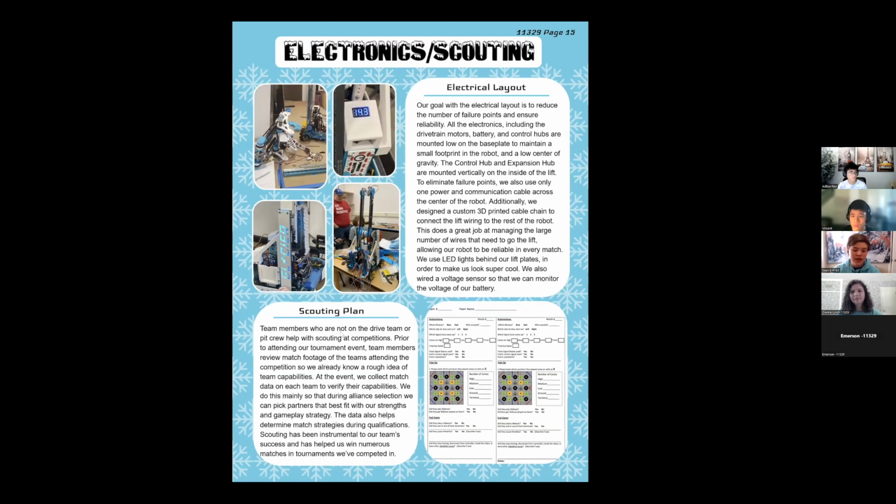Oh yeah, and then we have some scouting that we wanted to point out, and the electrical layout that we did some cool stuff on, like this voltage sensor or the lights on the side. And so in the main engineering portfolio, we put here's what our team is, here's how we do outreach, some subsystems, and the things that we really wanted to point out to judges that we thought were cool about our robot. We really try and highlight the individuality of our robot, those unique things that are going to help us stand out from the rest of the crowd.